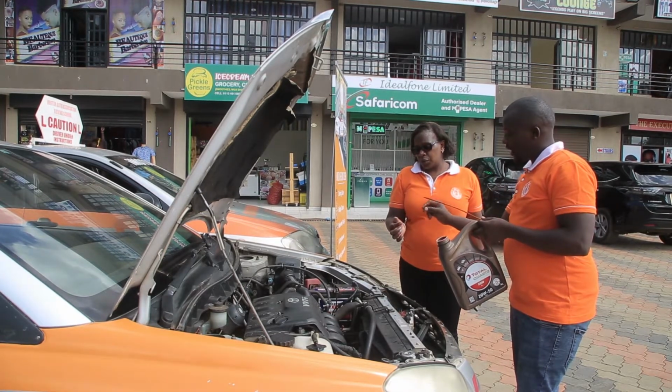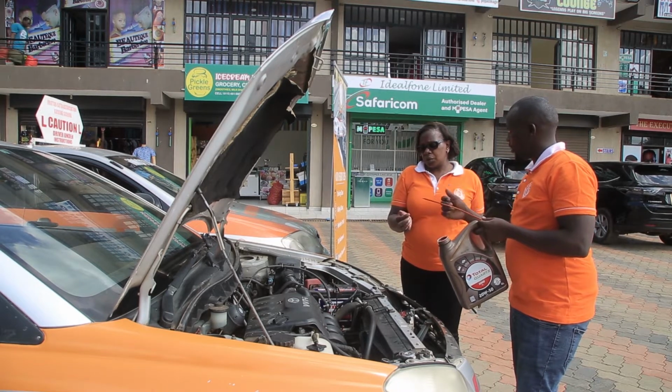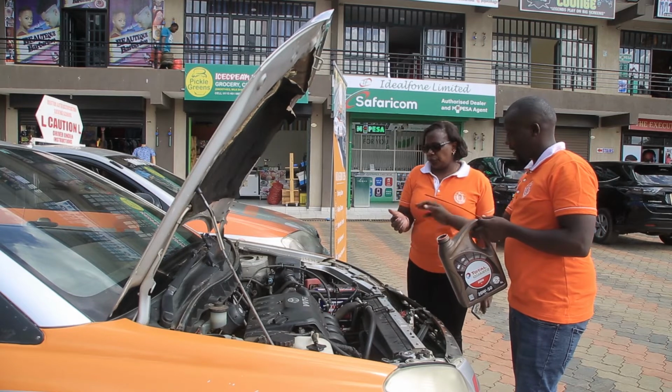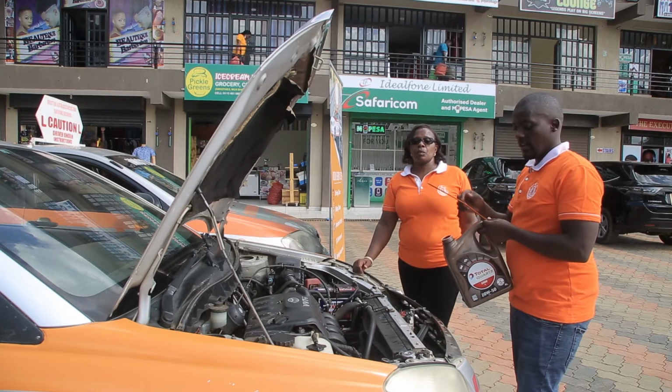Number two, ukiangalia hii oil, ukishika hivi usikie iko na some particles, ujue your oil is due na unafaa kuchange oil. But kama ikuwa clean hivi na iko at the recommended measurements, then it is okay.